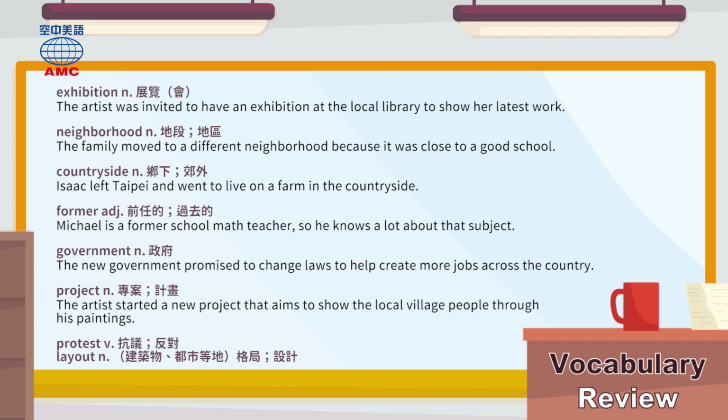So Ma Ying-jeou, we can say that he's a former president. He's a former president, exactly. Government 是名词，指的就是政府或者是在上位者，那就是那些做出立法或者是司法各种决策的人。那它的动词呢是 govern，指的就是统治或者是管理 to control the public business of a country.